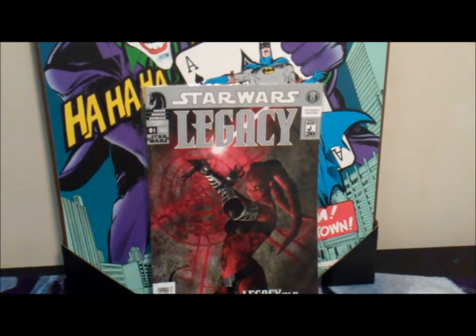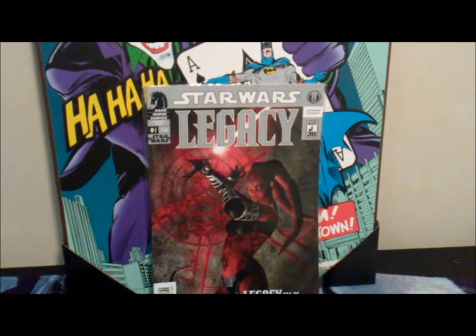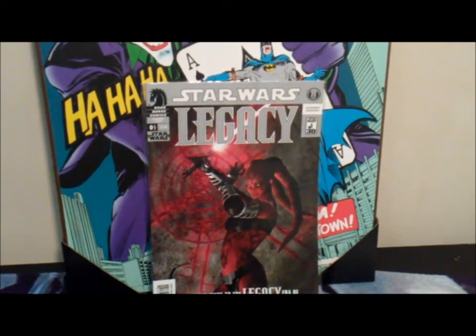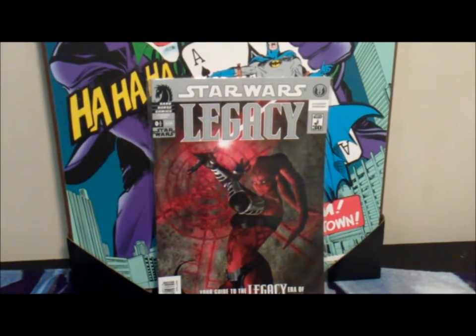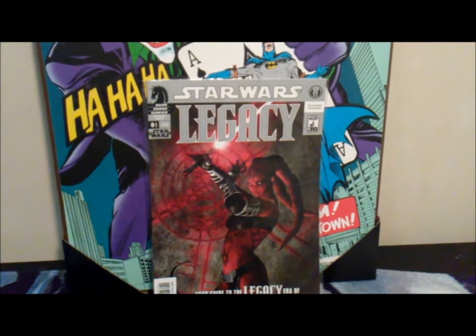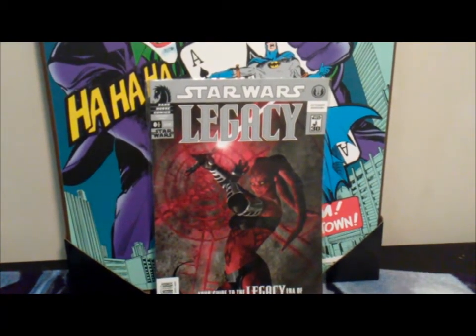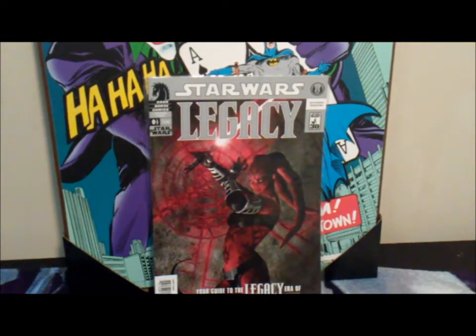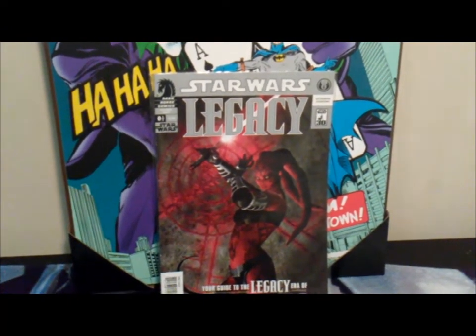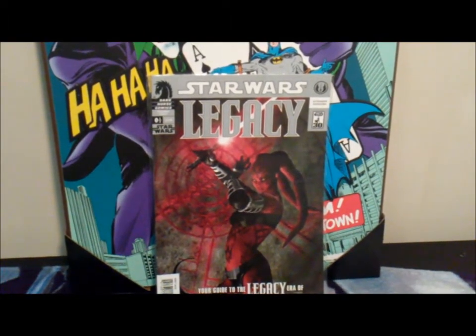Most of the books after this are going to be books that go pretty good on eBay. But this is my girl, Darth Talon. I love Darth Talon. I have her first appearance. If you don't know, she's like the female version of Darth Maul. She's with the Star Wars Legacy line. I really like her. I think they draw her very sexy, and I was very happy to pick this up. I think he had it for $2, so not a bad buy.